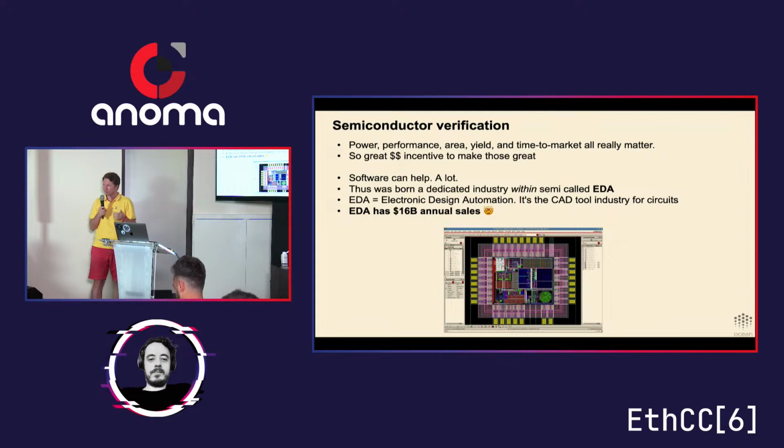And so, like I hinted, software can help a lot. So there was actually an industry born dedicated for this. There were some tools beforehand, but in about 1980, there was a breakthrough textbook by Carver Mead and Lynn Conway, which laid out the different layers of semiconductor and pointed to the CAD tools. And that was really the true birth of the EDA industry, electronic design automation, or call it the CAD industry for circuits. And it's a $16 billion industry on its own. So maybe, sure, it's 5% of semi, but that's still a huge industry on its own. This is just for people making tools, making software to design the chips with, okay? And it's this industry that I interacted with. But of course, the customers are the Intels of the world.